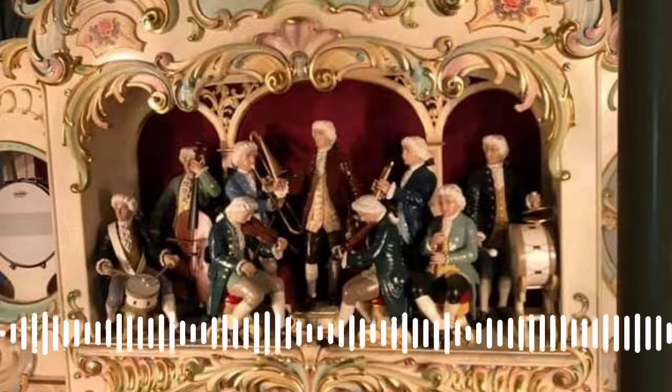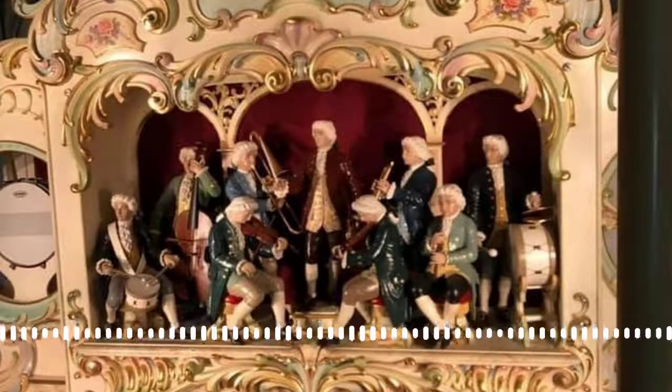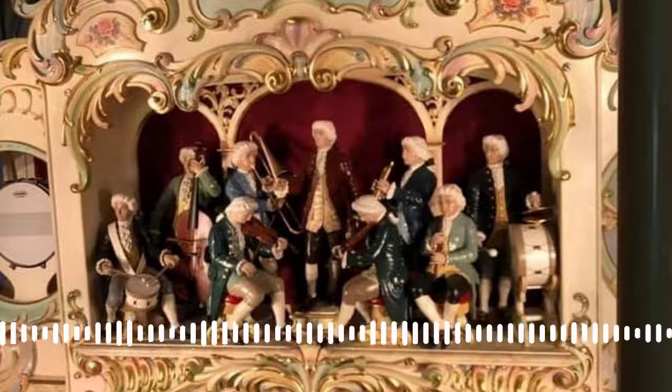I caught up with him earlier. This is a Ruth 36X. It was a custom order from Ruth, as the guy actually wrote to Ruth. I think he was originally from Germany and knew of Ruth, moved here, opened a beer garden. But this organ has a full mechanical orchestra, which is different than just a band leader and bell ringers.